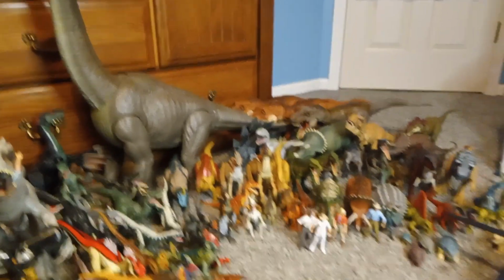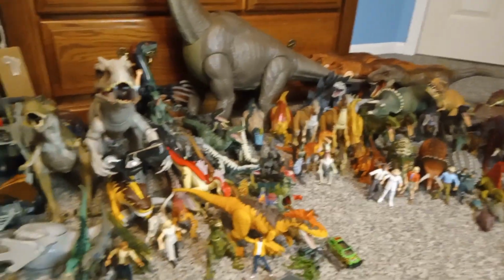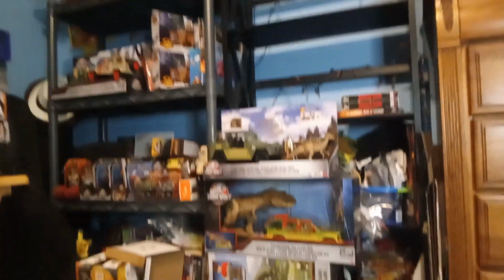And I think that's going to wrap up this first part. And this first part was all the unopened toys. Of course, part 2 will be all the stuff I have in box, but you can see quite a bit of it there.